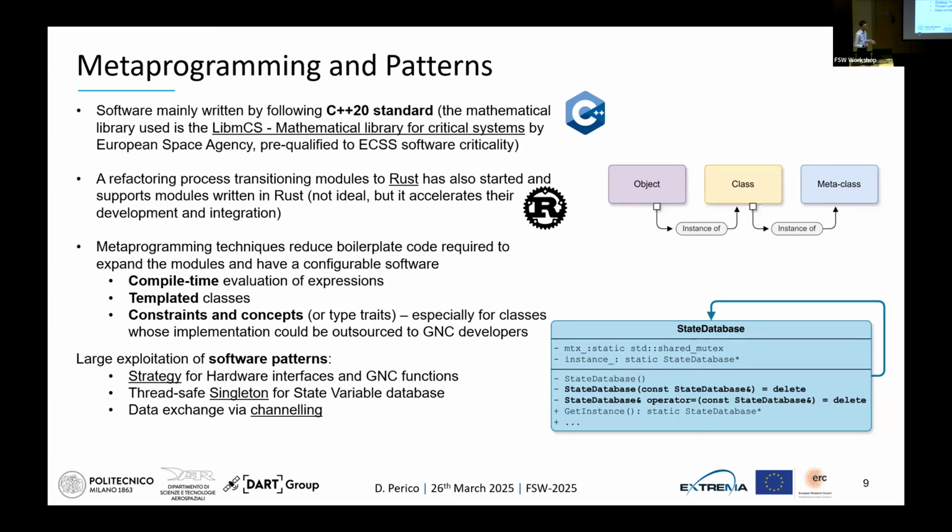And migration means not that we copy-paste code and translate it into Rust, but that Rust requires actual refactoring of the philosophy behind the modules itself. So some of the features that are nice about meta-programming instead are compile-time evaluation of expressions. We use a lot of templated classes, which allows you to have code that you can reuse a lot, and also a lot more modular. And we use constraints and concepts.